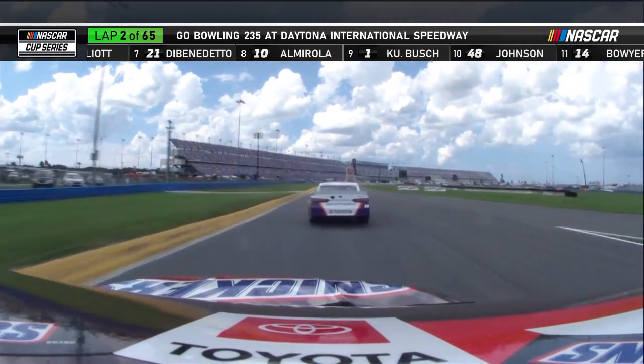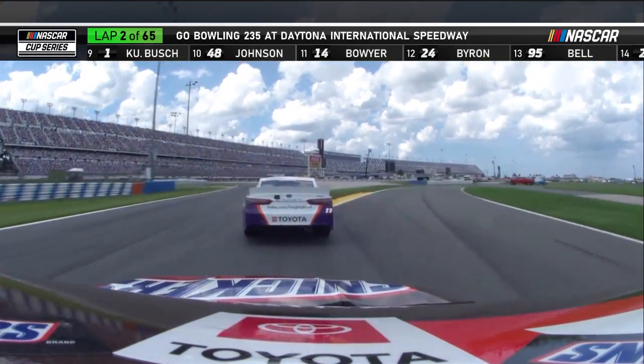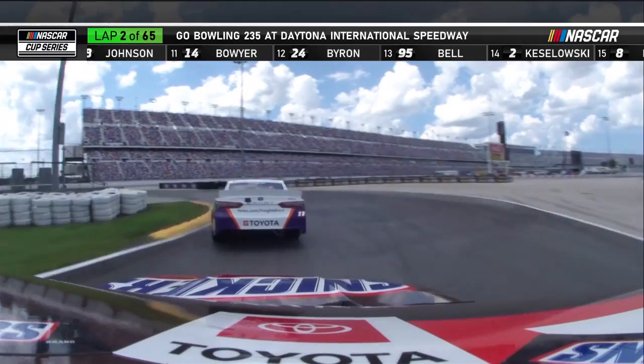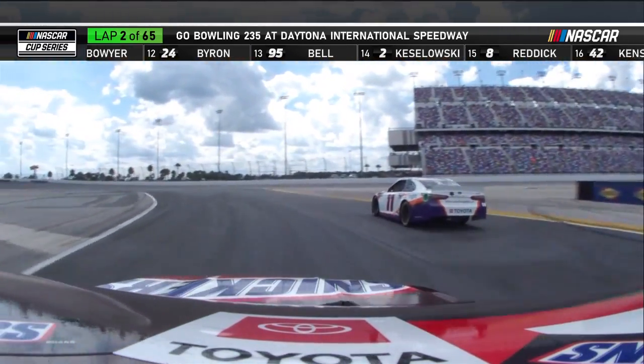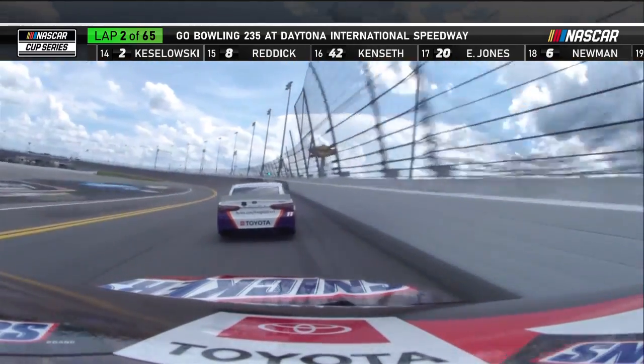Yeah, that's the difference in knowing how to get around this racetrack with experience. Kyle making that entrance wide to be able to get that drive off, get the wheel straight. So right here, the wheel a little bit straighter, he can drive off the corner and use his throttle more while Denny's still out there wide trying to turn the wheel.